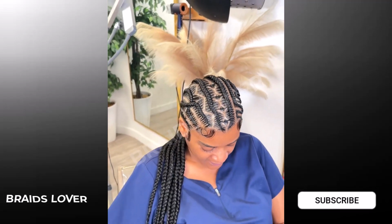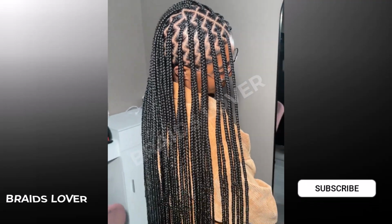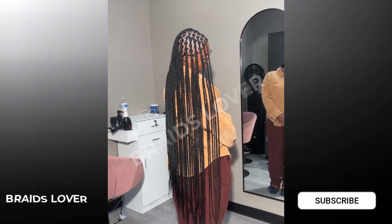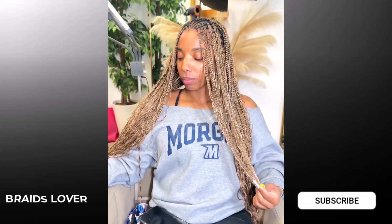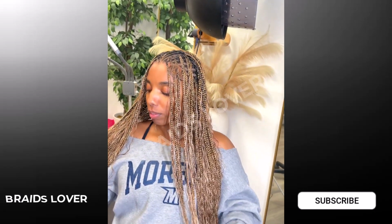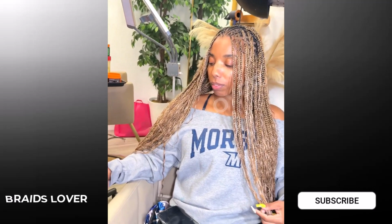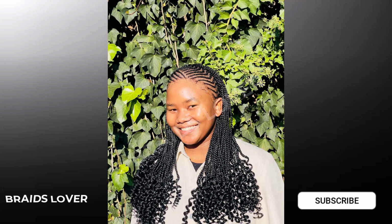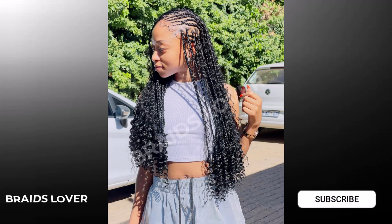The versatility of these hairstyles offers endless possibilities for self-expression and adaptation to suit various occasions and moods. As you explore the world of braids and cornrows, remember that what truly makes these styles remarkable is the confidence and pride with which they are worn. Each braid and twist carries a story and a sense of empowerment, reminding us that beauty is more than skin deep. It's a reflection of culture, history, and identity.